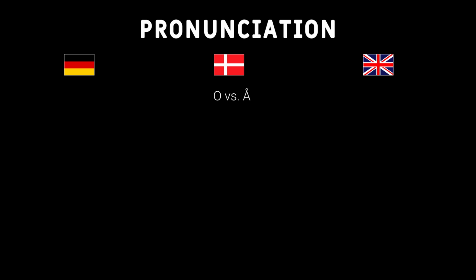Let me just give an example here. Mode. In German you have the same word, Mode. And then we have måde, which means a way, a certain way to do something. Måde, måde.